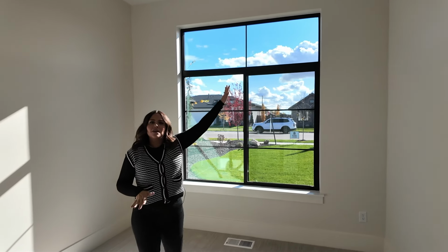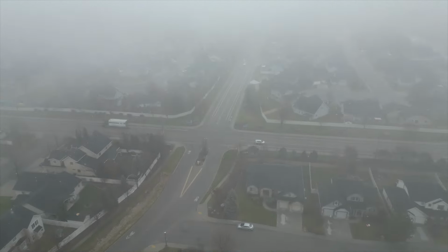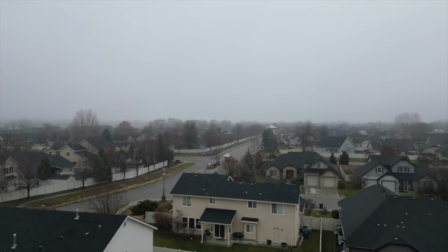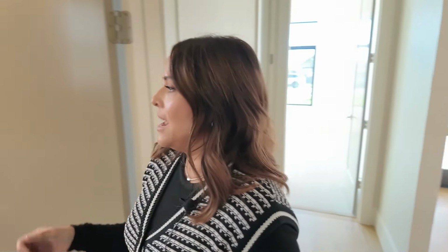In the winter time, we have something called inversions here, where the clouds just sit on the valley and trap all the cold air below, keep the sun up and away, and there is nothing better than having lots of lights and lots of windows in your home to keep that mood up and going.